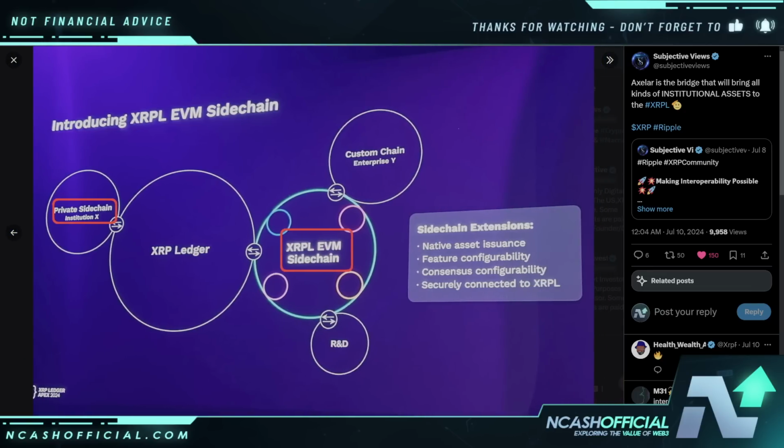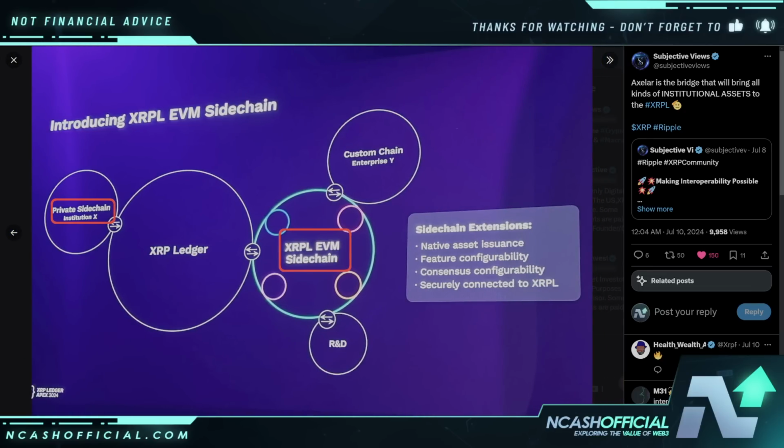And then also over here, we have the introduction of the XRP ledger EVM sidechain, a private sidechain, institutional X. That's again, institutions. This is all about institutions and enterprises. You can even see that up on the top right with the custom chain. You have the private sidechain, the XRP ledger, the XRP ledger EVM sidechain, and then you have R&D as well.